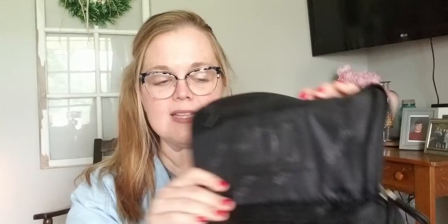And it does have the Fossil logo on the inside. It does not, unfortunately, have the little key fob charm that hangs on the bottom. But it does have the Fossil labeling on the end. So I did pay $4.49 for this, and I usually get about $30 and up for a Fossil bag.